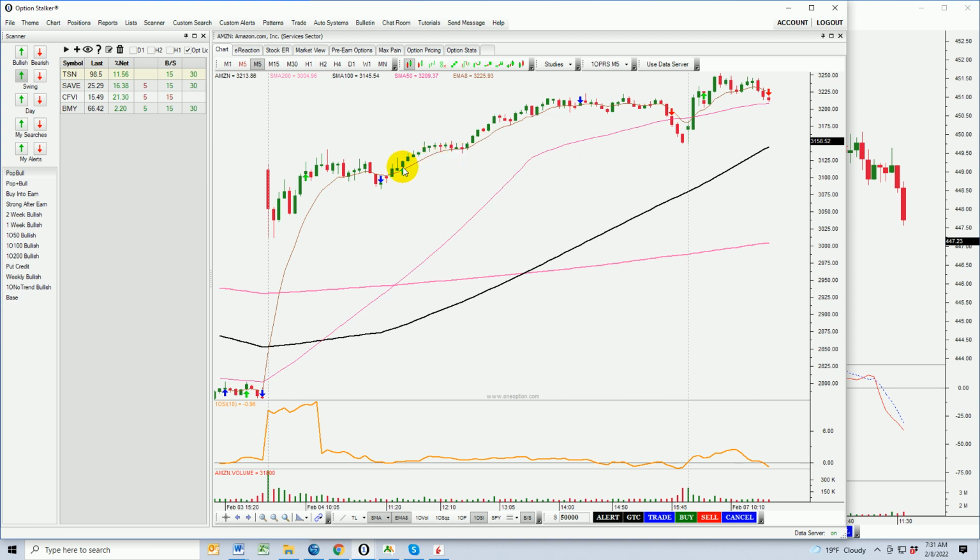You get in the position here. Hey, everything looks pretty good. Add to it right here. Yeah, we got a little compression. I want to make sure that this doesn't roll over. Oh, here we go. We're continuing. We're making another new high. Okay, let's add a little more to the position.